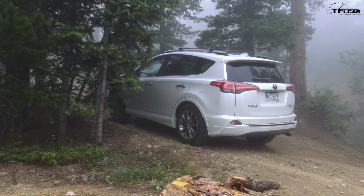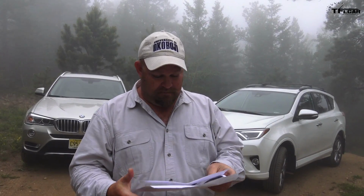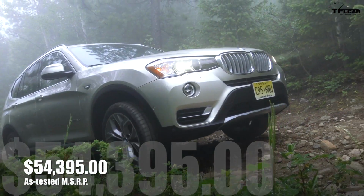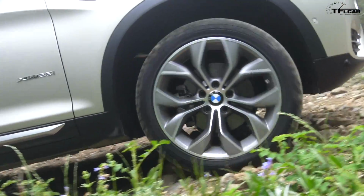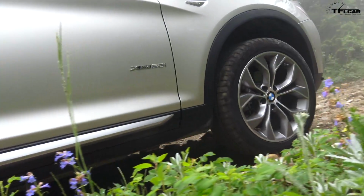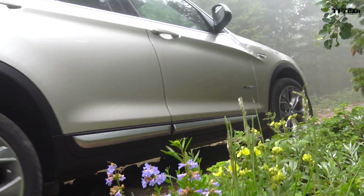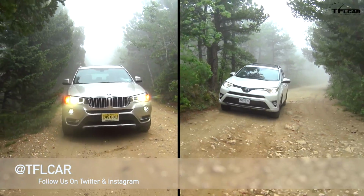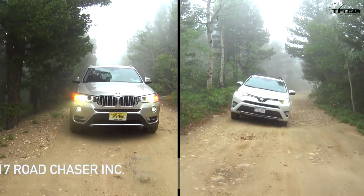$39,666 devil dollars. The BMW comes to $54,395. Interesting, the base price for the BMW is $41,250. The BMW really surprised me because those are street bias tires and it did fantastic. Both vehicles did very well. Both have very different philosophies on how they approach those obstacles, right?